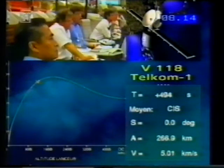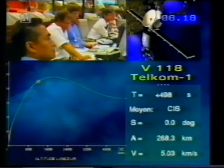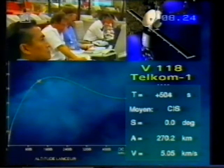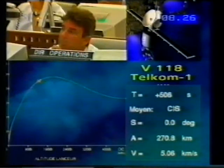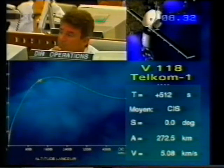Right, and looking at your trajectory chart, you'll see that we're coming up to a peak, and then this will be followed by a dip, and the trajectory, as announced by the DDO, is absolutely spot on. Yes. The trajectory dips in a few moments' time.